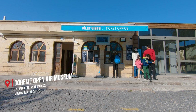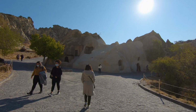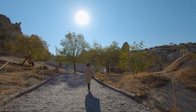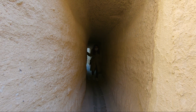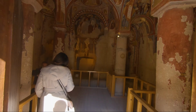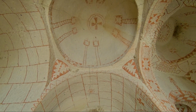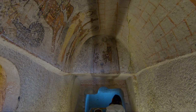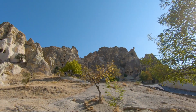The entrance fee is 75 Turkish liras per person. The Museum Pass Turkey or Cappadocia are accepted. The museum is only 15 minutes away by foot from Göreme Center and is probably the first site to be visited by any traveler. This is a very special place for religious art history because it provided a combination of different races and languages under one roof.